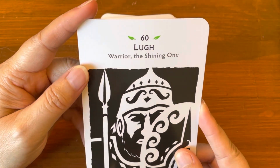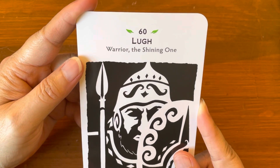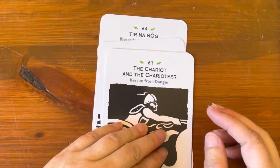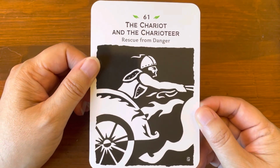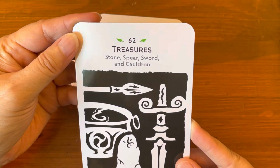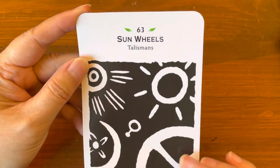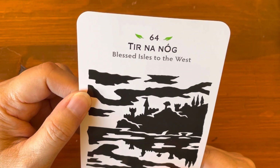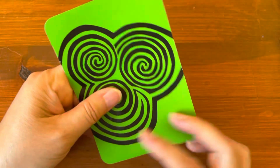Is this Lu or Lug? I guess it's Lug, because Lu would be L-O-U. Lug. Warrior, the shining one. The chariot and the charioteer. Rescue from danger. Treasures. Stone, spear, sword, and cauldron. Sun, wheels. Talisman. Tir Na Nog, Blessed Isles to the west. So that is card 64.